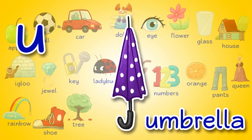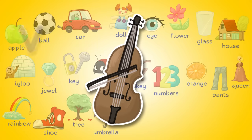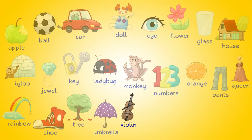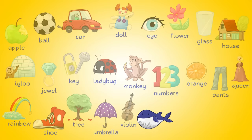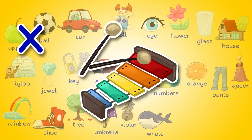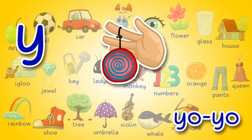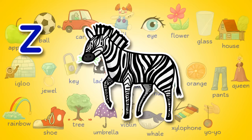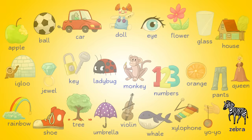U is for umbrella. V is for violin. W is for wheel. X is for xylophone. Y is for yo-yo. And the Z is for zebra. Yay!